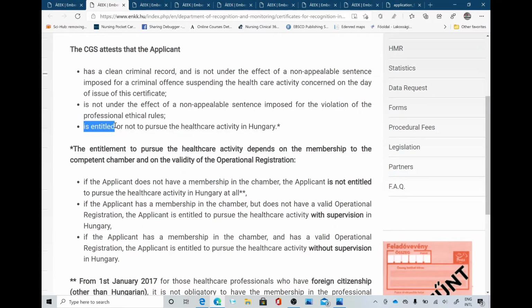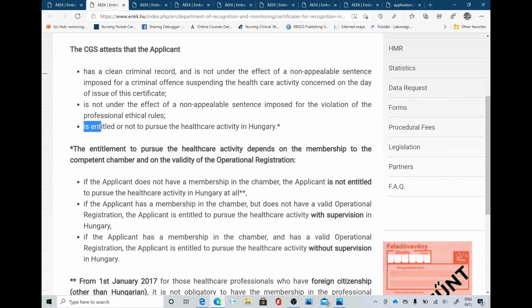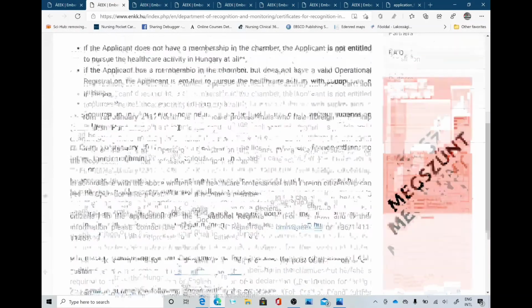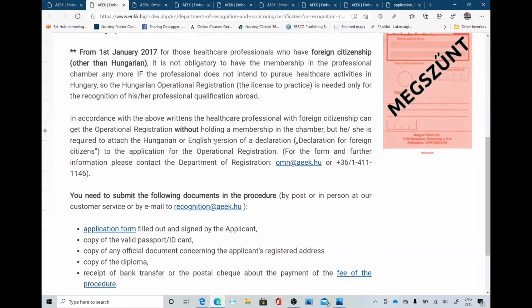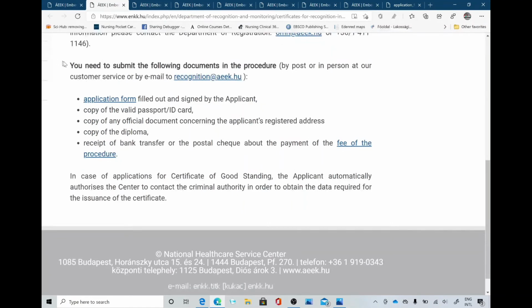If you said that you don't want to work in Hungary and you just want the license, you don't need membership registration, then it will say it is not. So vice versa, you get the gist here. In accordance with the above written, healthcare professional citizenship without holding a membership of the chamber. Well, you can read that. It's the same thing that I've summarized already.